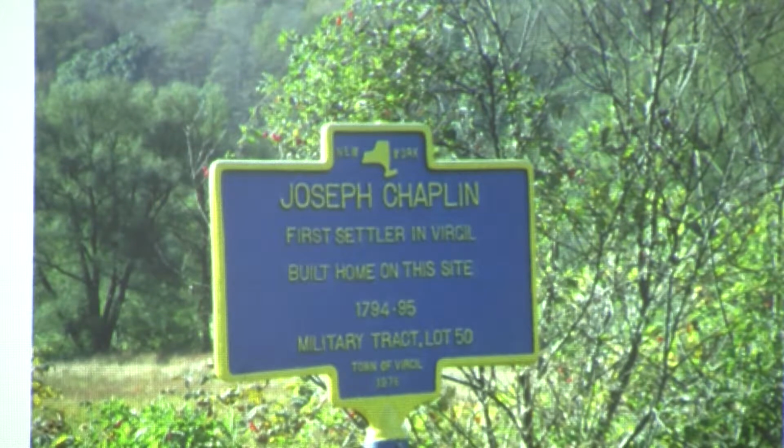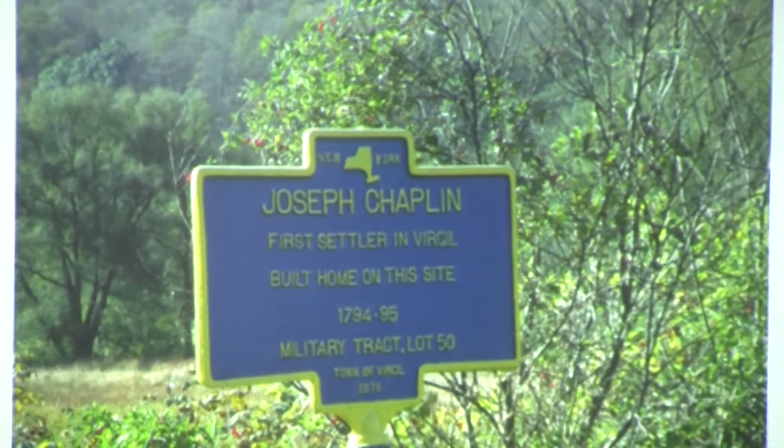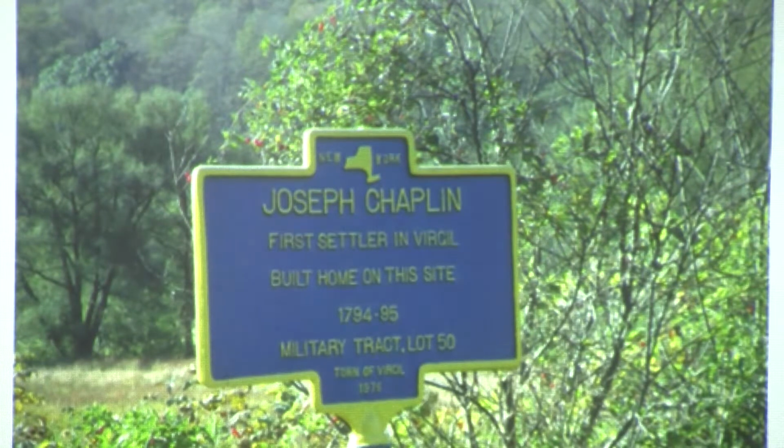This sign represents where he built his home. He came to Virgil in 1792 to start building the road. He brought his family and built a home in 1794. This is on the banks of the Tioughnioga River. The house no longer exists, but there clearly is a marker there. And there's some little stories about people coming up and the boat washing away, so to get across the river they used a trough from an animal to pull it across. All kinds of funny stories, but that's basically Joseph Chaplin.